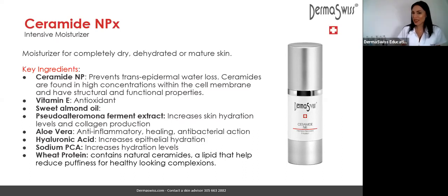We have here as well vitamin E, wonderful for the hydration of the skin. We have the pseudo-alteromonas ferment extract, and this is going to increase the skin hydration levels and is going to stimulate collagen production. We have here aloe vera and hyaluronic acid, and sodium PCA and wheat protein. This is a wonderful product that also contains sweet almond oil, that is Ceramide MPX. So remember, if you have really dry skin, mature skin, and you need a heavy moisturizer, this is going to be the Ceramide MPX as well.